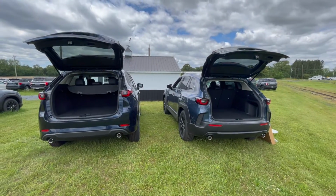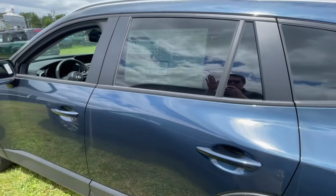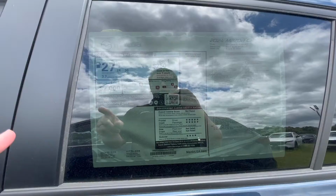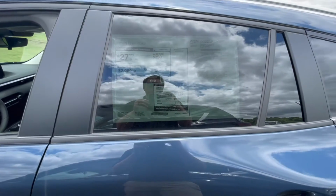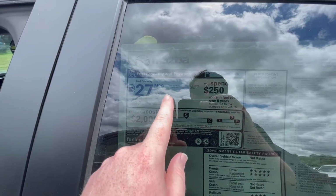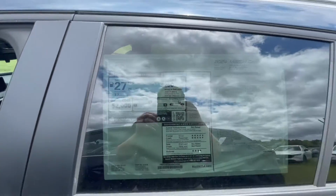Let's go up to the middle seats now. All right, let's go to the rear of the car. Again, I apologize about this wind, trying to block the wind a little bit here. But real quick, before we open the rear door, I wanted to talk about the window sticker here. So MSRP on this specific CX-50 select trim level is $32,050. Fuel economy, 24 city, 30 on the highway, 27 combined, guys, on that one.